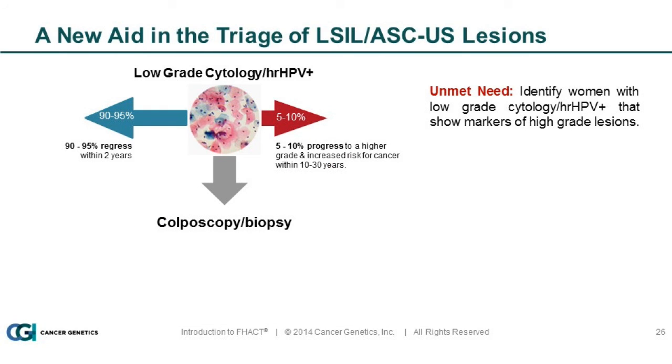In summary, the majority of low-grade, high-risk HPV-positive lesions, about 90%, will regress within 2 years of infection, whereas potentially 10% will progress on to a higher grade within 10 to 30 years of infection. Yet because of lack of appropriate tools for testing, many women are referred to invasive colposcopy and biopsy procedures. Therefore, there is a need for a tool to distinguish women with low-grade, high-risk HPV-positive lesions that will not progress from those with low-grade, high-risk HPV-positive lesions that will progress. FHACT is indeed that tool.